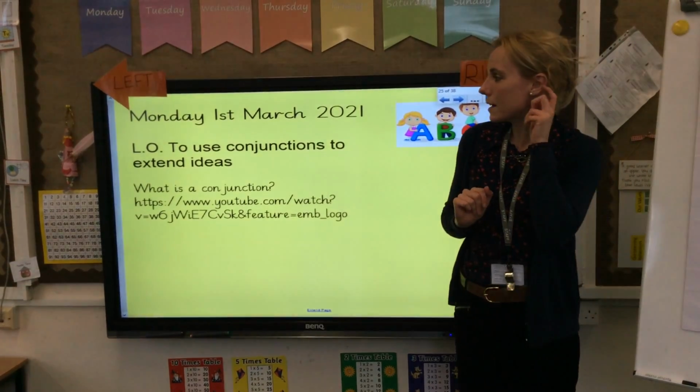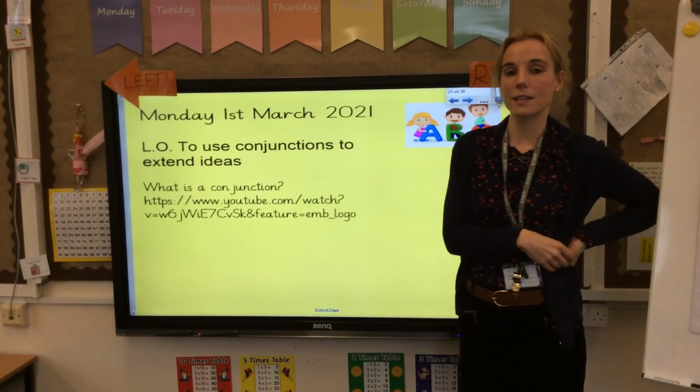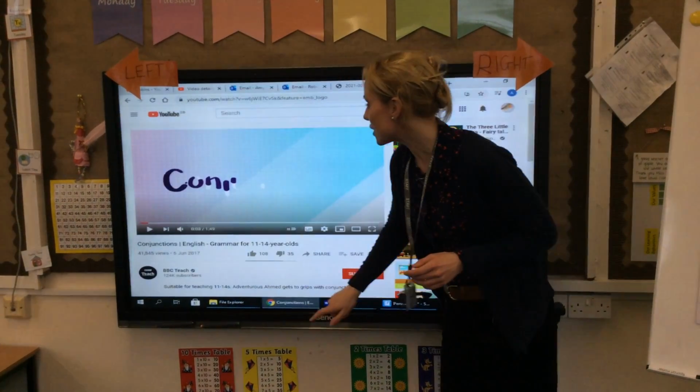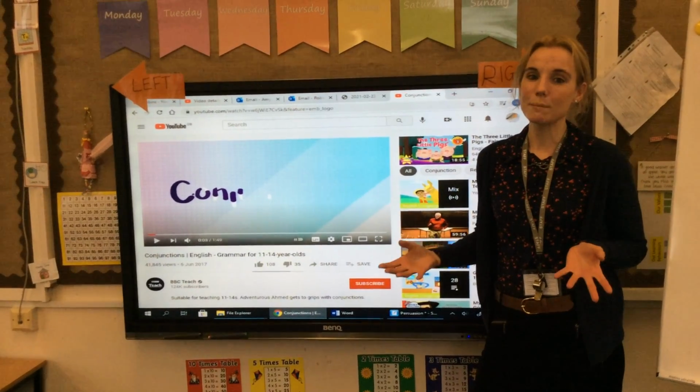And today's learning objective then is to use conjunctions to extend ideas. We've learnt about a conjunction before. So on your timetable you have a video, and it is actually a Key Stage 2 video, but we thought actually it's quite simple to understand.